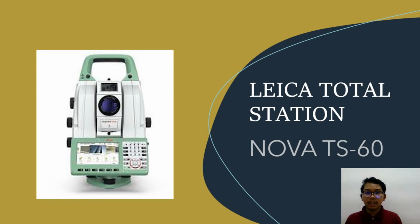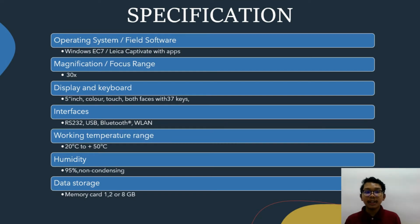Hello and Assalamualaikum. My name is Wan Alif Najmi bin Wan Hasbullah. I'm from Group 6, and I'm going to present about the Leica Total Station, model Nova TS60. The first thing we should know is the specification.